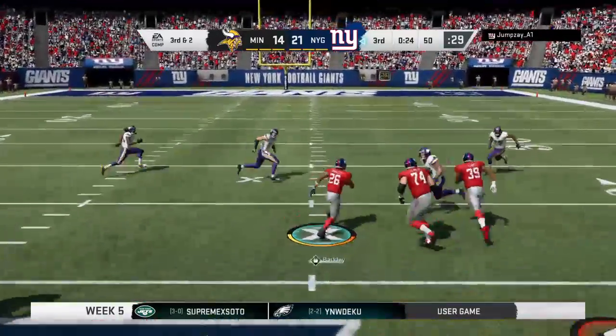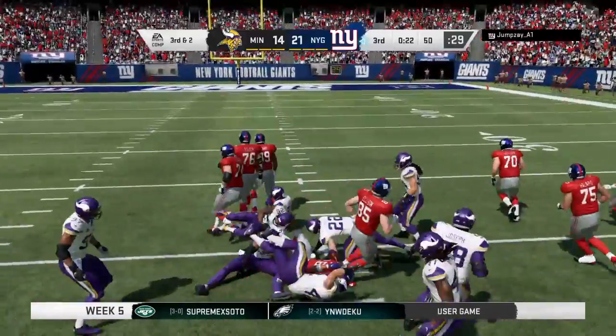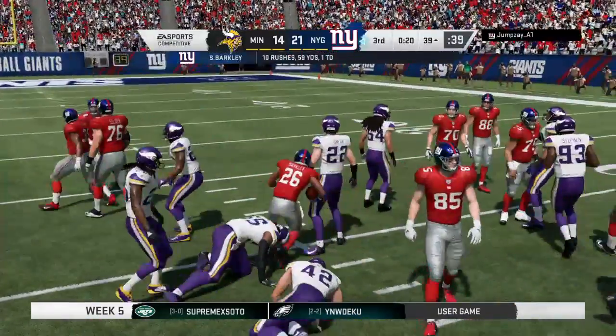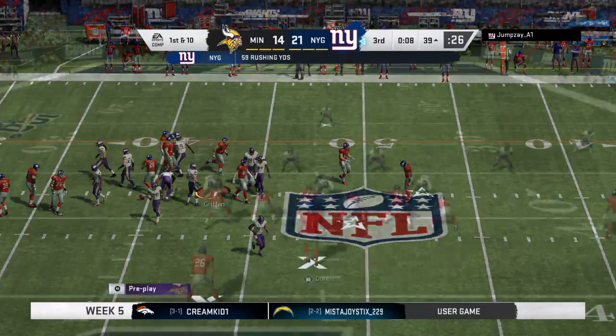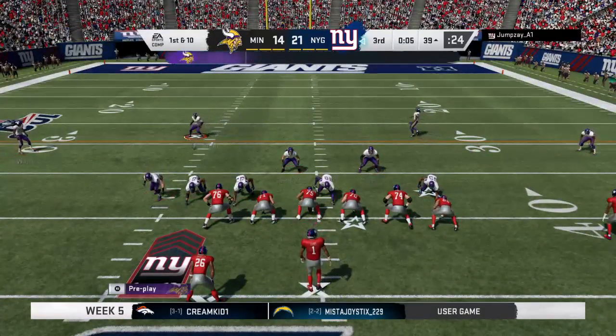Again, it's Barkley. And an alley to run. And they'll get him down as he's inside the 40. 10 yards, good for a Giants first down. And this should be the final play before the quarter ends.